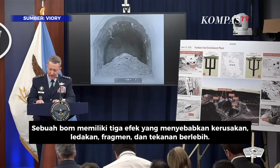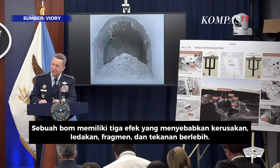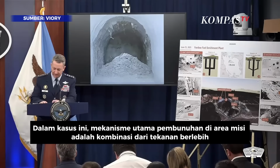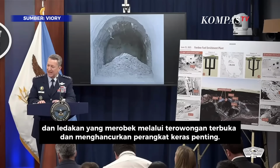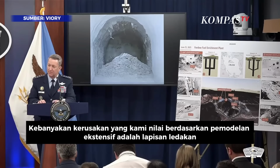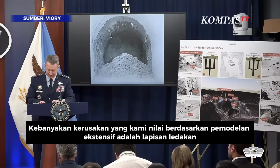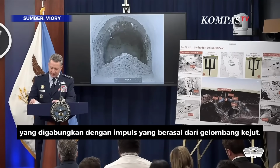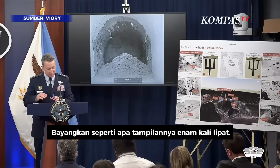A bomb has 3 effects that cause damage: blast, fragmentation, and overpressure. In this case, the primary kill mechanism in the mission space was a mix of overpressure and blast ripping through the open tunnels and destroying critical hardware. The majority of the damage we assessed based on our extensive modeling was a blast layer combined with the impulse extending from the shock. Imagine what this looks like 6 times over.